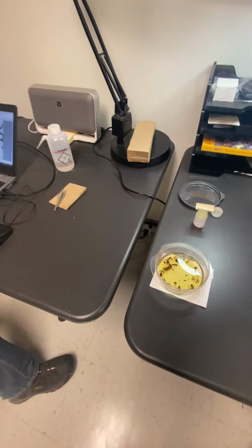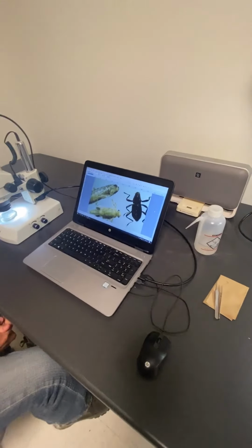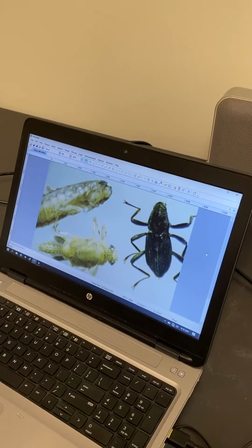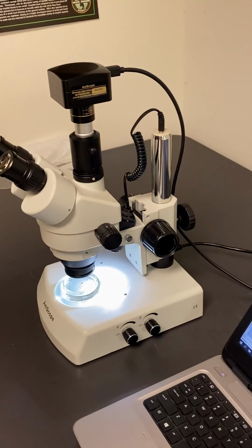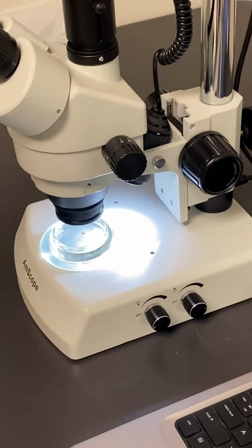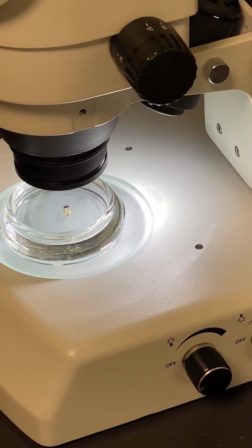But once we put them under the microscope, this is what we see. This particular microscope has a camera to it, so we can put it to a laptop. We can take it to a classroom for outreach, and we can put it on a projector and show all the kids and teachers exactly what we see under the microscope.